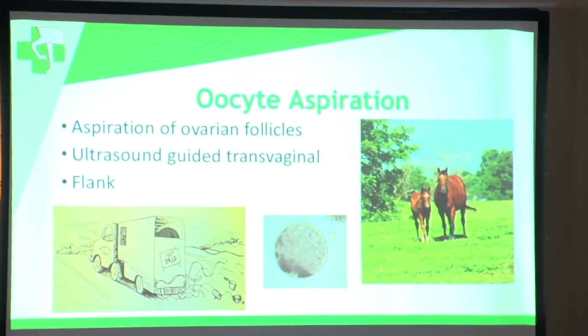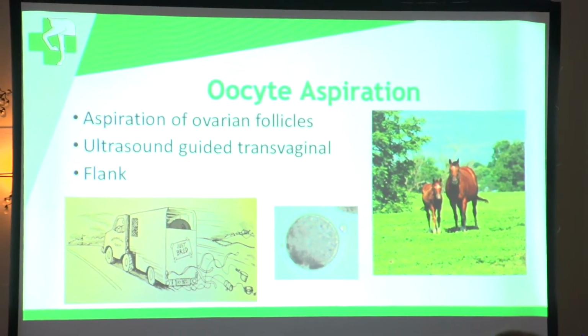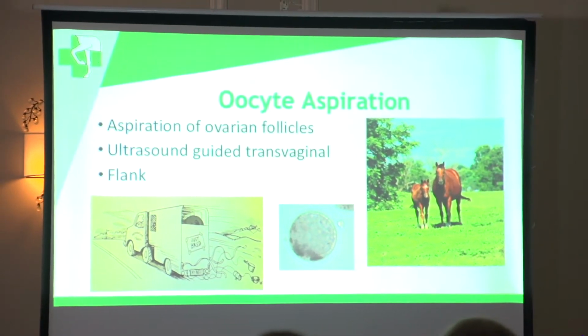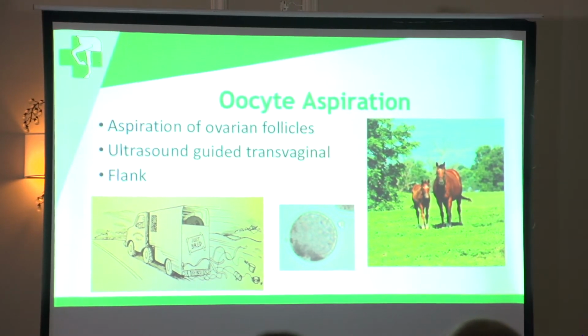Moving on from embryo transfer, I'll talk about oocyte aspirations. So in this procedure, ovarian follicles are punctured, scraped, and the follicular fluid and the oocyte is recovered. This procedure can be performed one of two ways, either an ultrasound-guided transvaginal approach or through a flank approach.